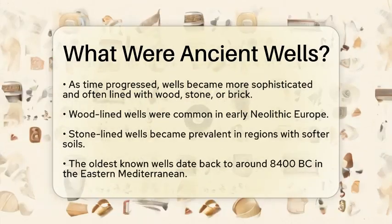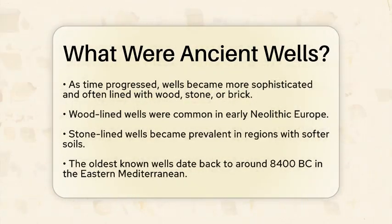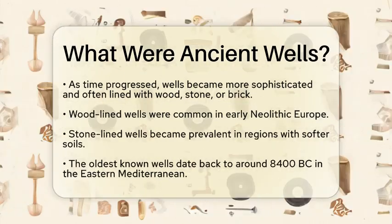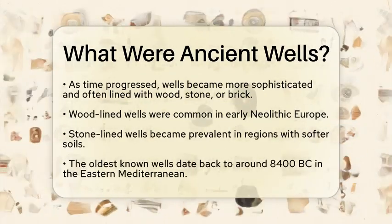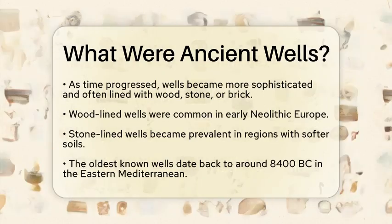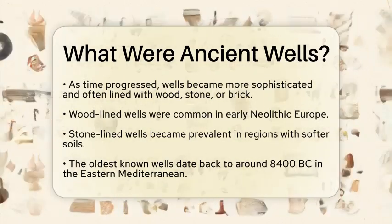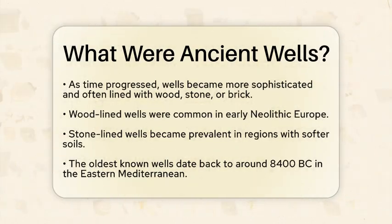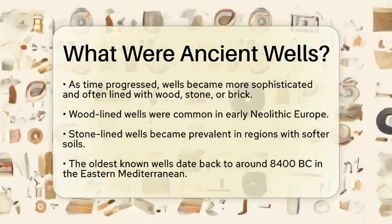The history of well construction dates back to the early Neolithic period. Some of the oldest known wells were found in the eastern Mediterranean, with examples from Cyprus dating back to around 1,400 years before Christ. These early wells were typically shallow and often unlined. Over time, they became deeper and more advanced, reflecting improvements in engineering and construction techniques.